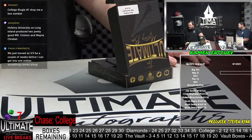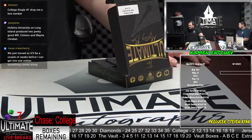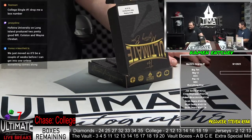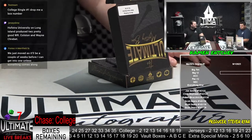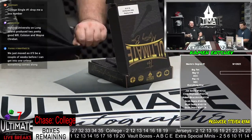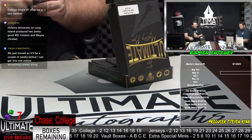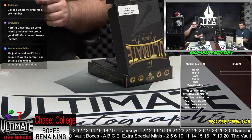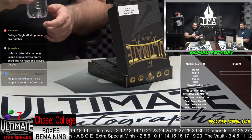Okay, he's ready. Hofstra University on Long Island produced two pretty good wide receivers, Colston, and how about this, Bob? Wayne Krebet, more commonly known as the Green Lantern, Stephen. Great nickname. Maybe the best nickname ever, Green Lantern. So I do like Pocket Hercules, Maurice Jones-Drew. The White Mamba, The Scout. Albino Rhino's a good one.